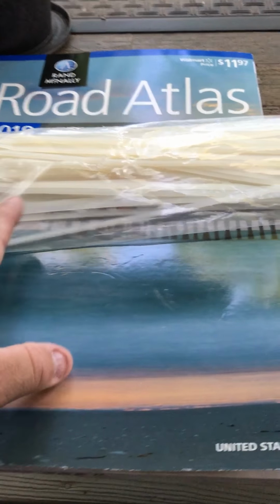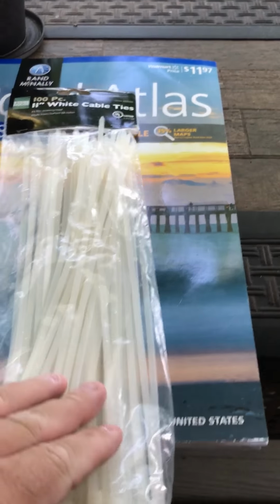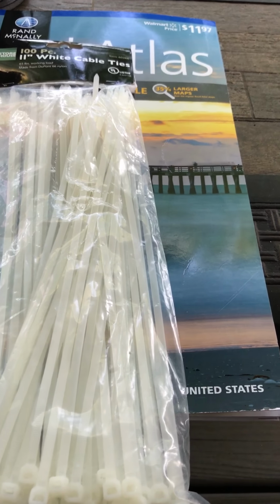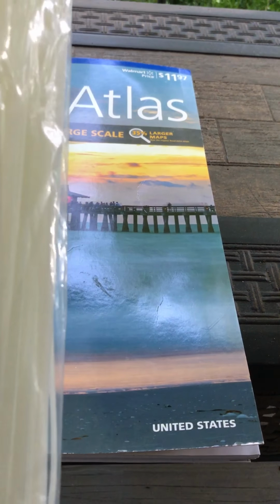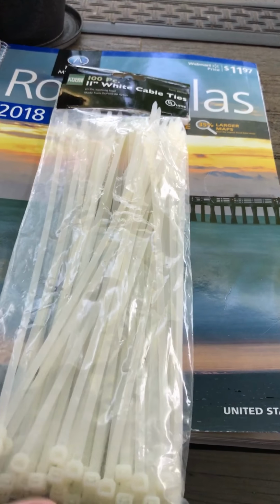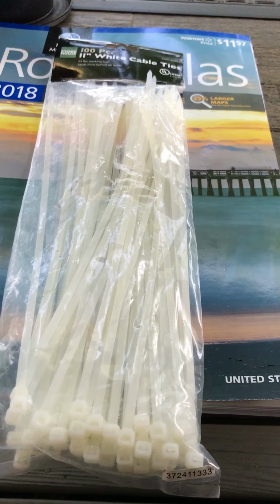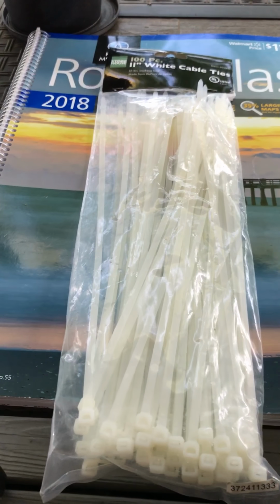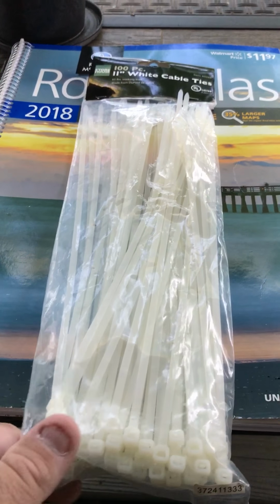The next thing I want to talk about, that I think we all think of every day, are these zip ties. Now these are 11-inch zip ties, and I bought a package of 100. So it's a big bag, costs several dollars. I probably got those at a discount tool place. I'm certain that's where I got them because they weren't terribly expensive, a few bucks.